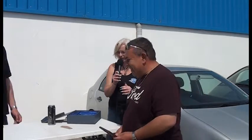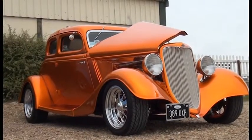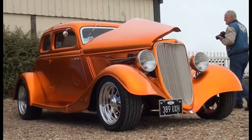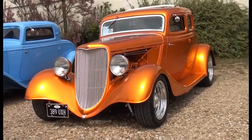It's wonderful. Thank you. This is our best in show prize today. It is a Ford. It's a 1934 in the most wonderful colour of tangerine. Would the winner of the best in show, Hayling 2015, like to step forward, please?